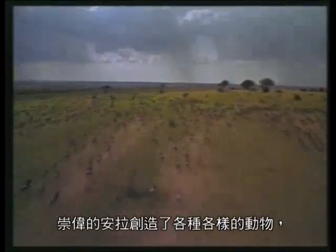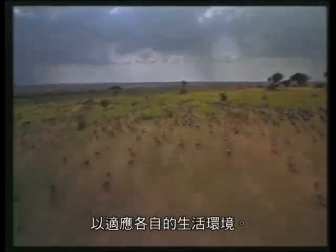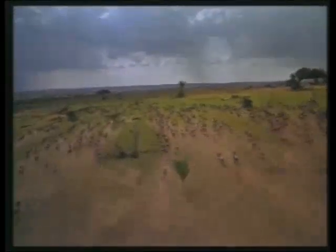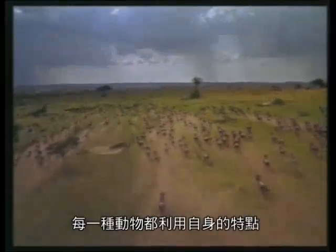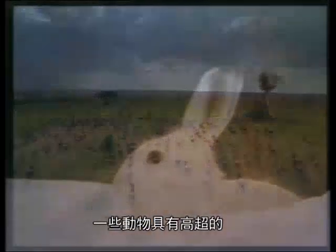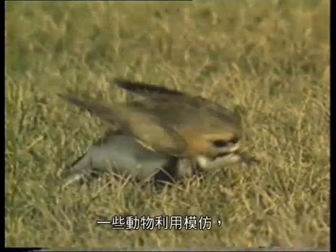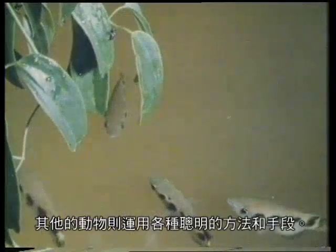Allah has created all animate beings with features that differ according to the environment in which they live. Every living thing uses these features to protect itself or to hunt. Some conceal themselves with expert techniques of camouflage. Some turn to mimicry, and others employ different intelligent tactics.